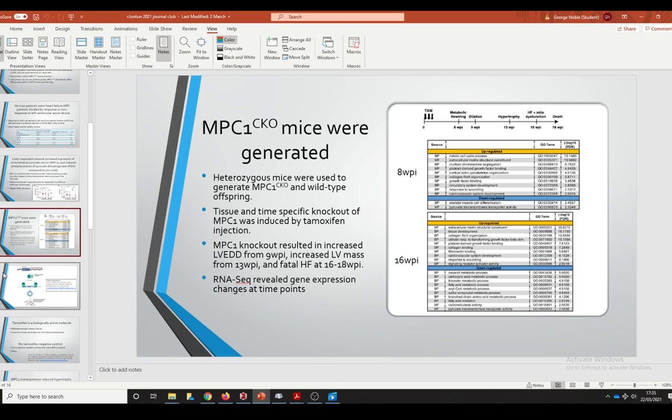they do want permanent knockdown, but the reason they use this conditional knockout method is because if they used traditional knockout mice, those mice just won't survive. They won't be viable. So they're born with the MPC1 and then they have it knocked down at a certain stage in their life. And then we're measuring the effects of the knockdown. We don't want to measure the effects of the actual injections that they're having.